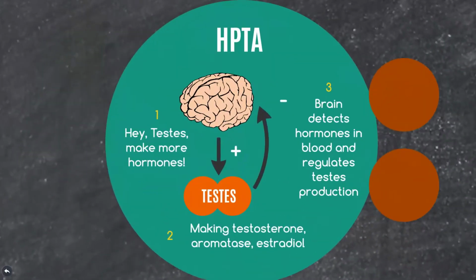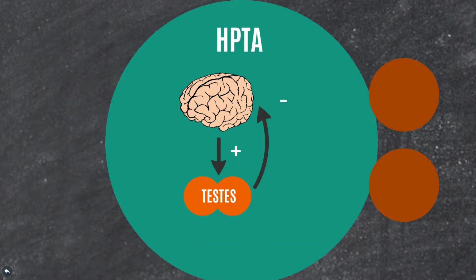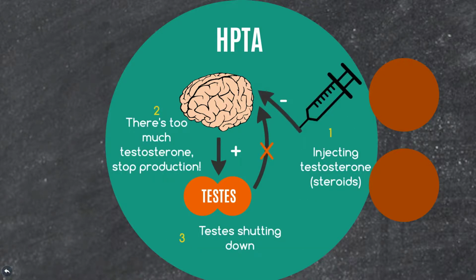So when we discussed the HPTA back in Hormones 101, you learned that the hormones your testes make are released into your bloodstream and that your brain, specifically the hypothalamus and pituitary gland, detect these levels to regulate them. When you use steroids, your brain detects these highly elevated levels of androgens and goes into a scramble trying to bring them back into a healthy range.